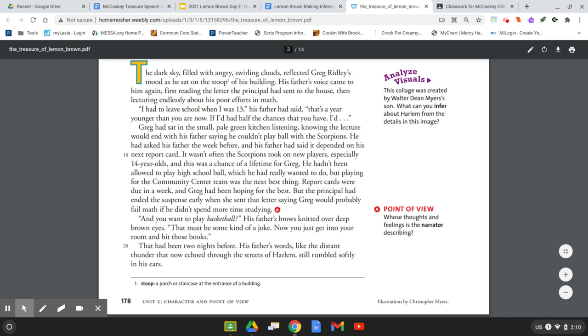Greg sat in the small, pale green kitchen listening, knowing the lecture would end with his father saying he couldn't play ball with the Scorpions. He had asked his father the week before, and his father had said it depended on his next report card. It wasn't often that the Scorpions took on new players, especially 14-year-olds, and this was a chance of a lifetime for Greg. He hadn't been allowed to play high school ball, which he really wanted to do, but playing for the community center team was the next best thing. Report cards were due in a week, and Greg had been hoping for the best. But the principal had ended the suspense early when she sent that letter saying Greg would probably fail math if he didn't spend more time studying.